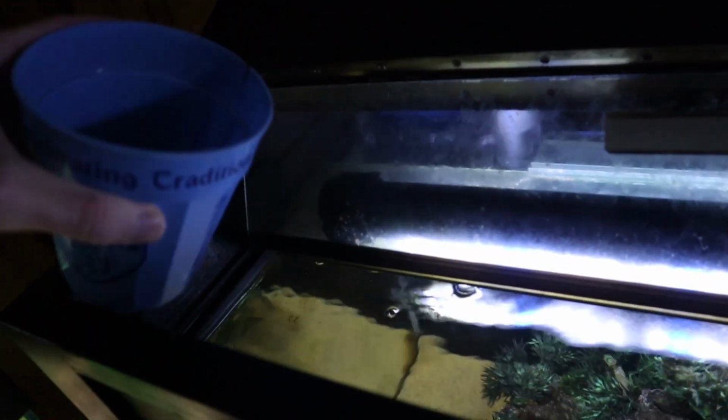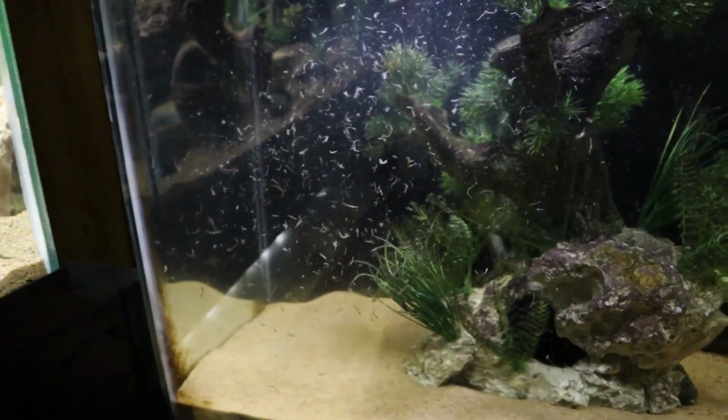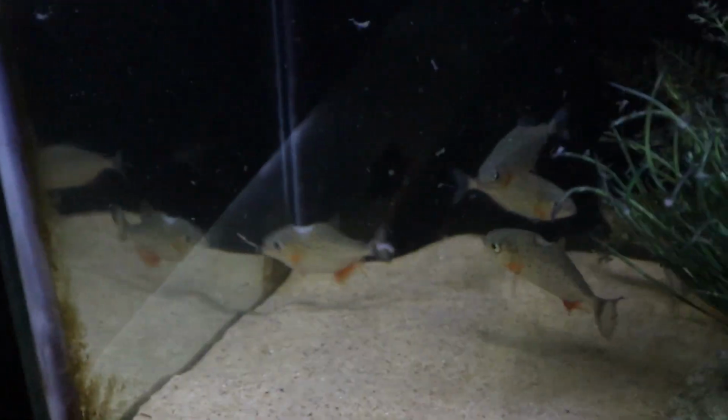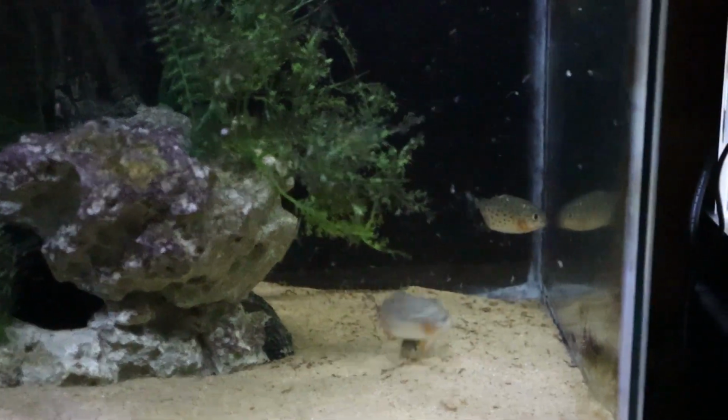But now it is time to drop some in for the piranhas, so we're going to go ahead and do that and wait for it. Oh, there it is. The first one starts creeping out, and the rest of them follow. Look at that. Munching away on the bloodworms and brine shrimp. There's our boy Chunk right there. And yeah, it's always a fun time watching these guys eat.